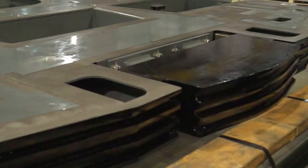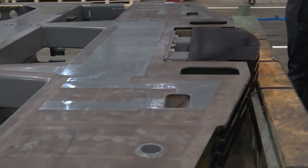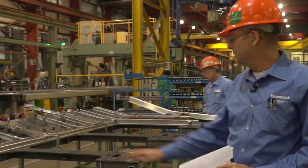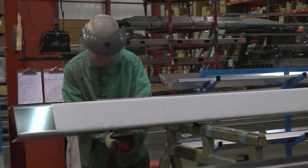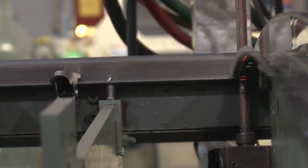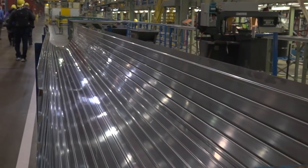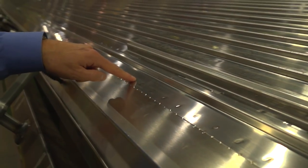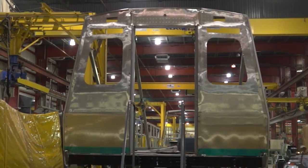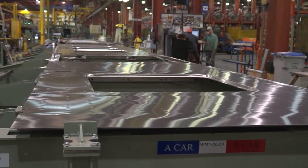This is where we start the car shell assembly process. This is a side section frame. We'll spot weld the roof sheet and it will complete the roof structure. You can see it's already been spot welded in place. There's four side sections.